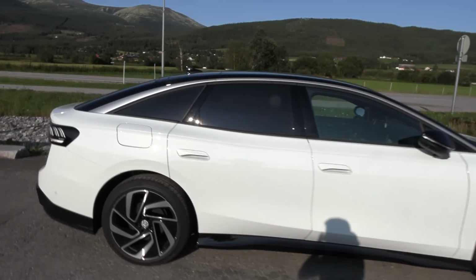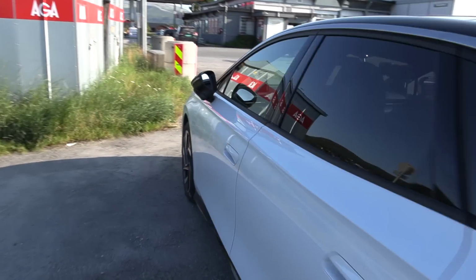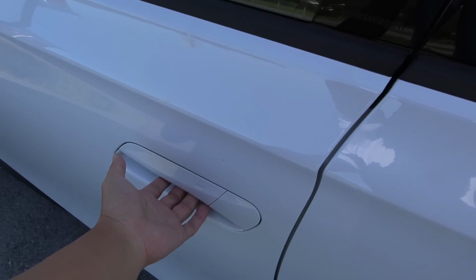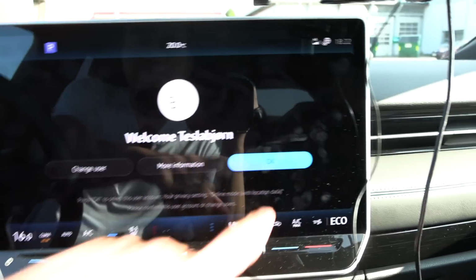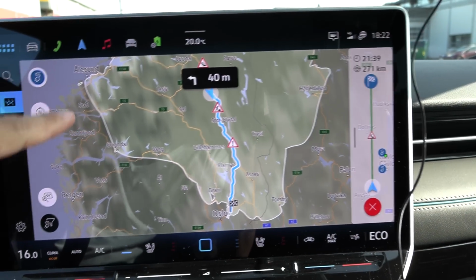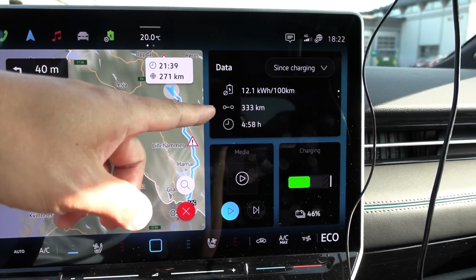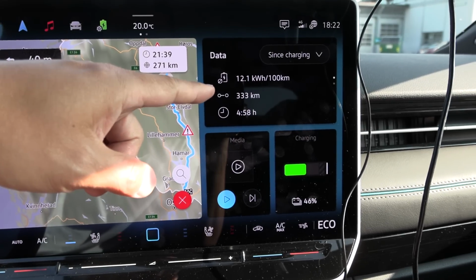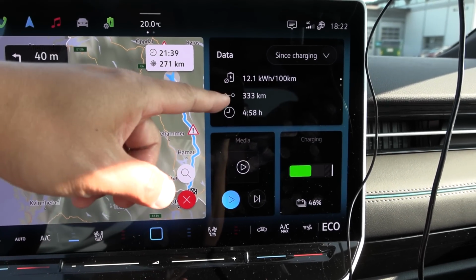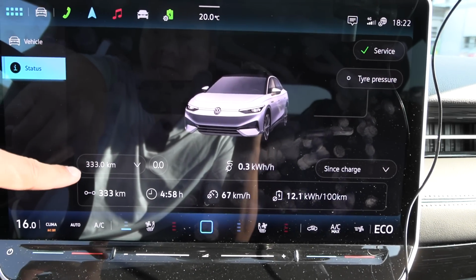So then, okay. Let's see now. Inside the car, what does it look like? Oh, it doesn't have the physical door handle that pops out. Well, actually, it can pop out sometimes, but for the most part, it doesn't. But here, if you go here, okay, first. We have done 333 kilometers. This car measures distance almost exactly. There's a 0.2% underreporting. So you can add 0.2% to this distance. And then the exact distance is here.